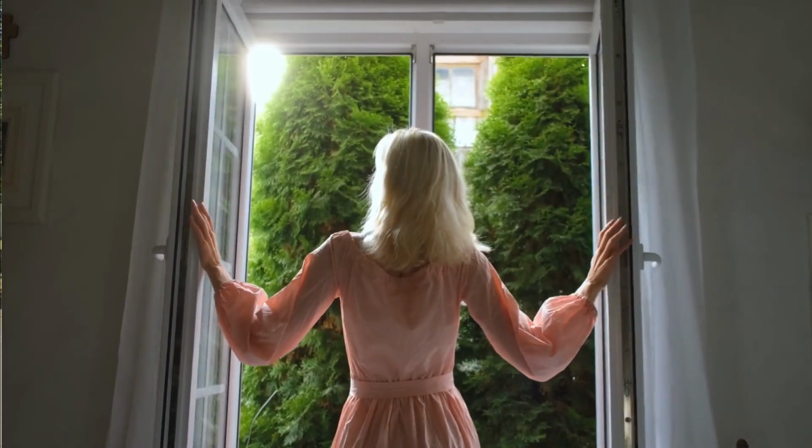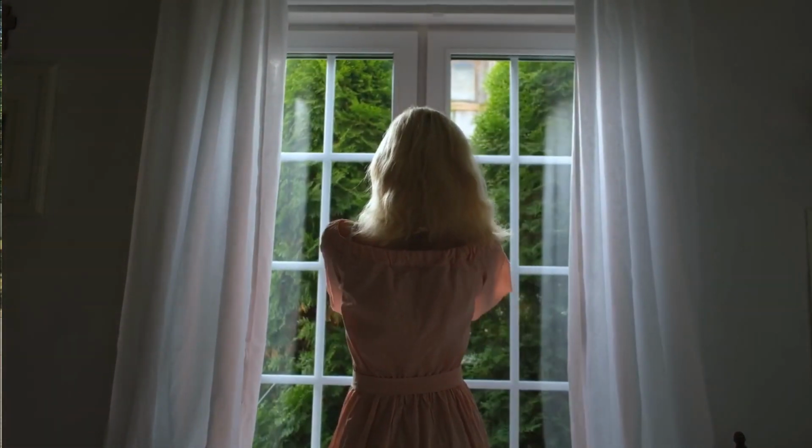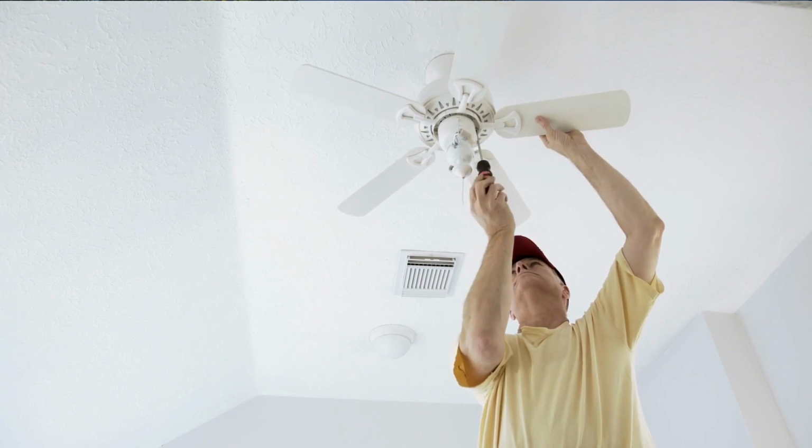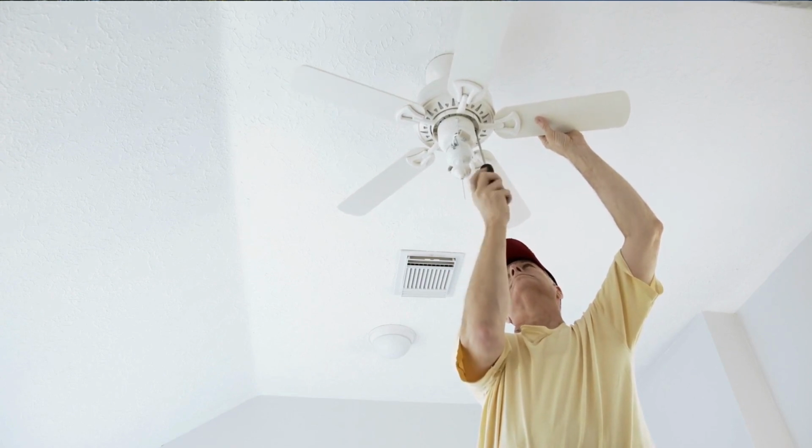Windows and doors not opening and shutting properly could point to a larger issue, so go around and open and close them to double check. Pay attention as well to a lack of overall general maintenance. If the home hasn't been properly taken care of for many years, that could mean that major issues such as unchecked water damage could be hiding.